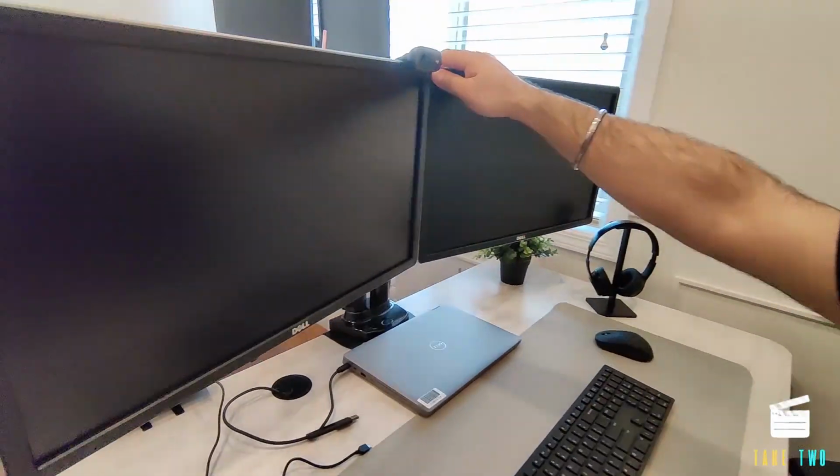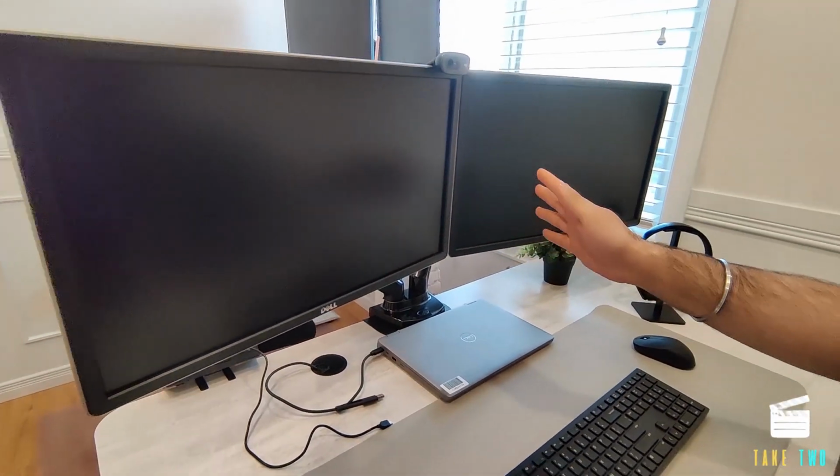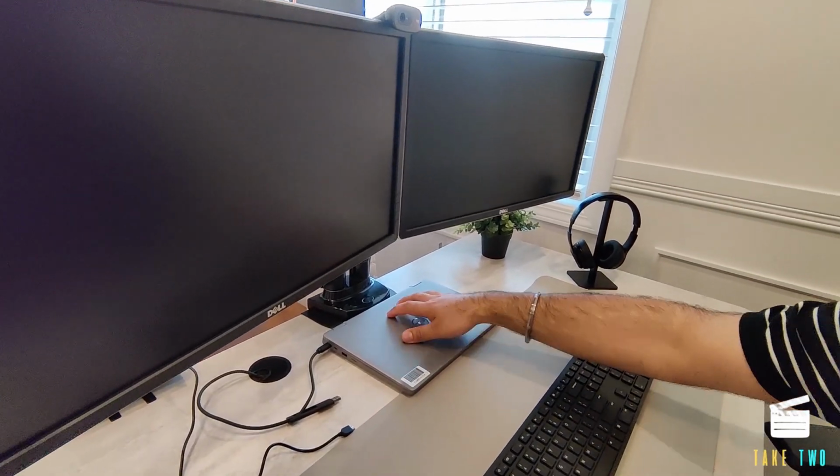Setup is finally complete and I'm just loving it. Now I don't feel like going downstairs and working, and I'll continue working the whole day from my office desk in this room especially. I'll give you a quick overview of what all I've done and what all is installed here. So these are two 23-inch Dell monitors. These I bought from Facebook Marketplace from a person selling.